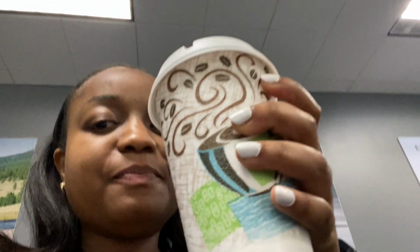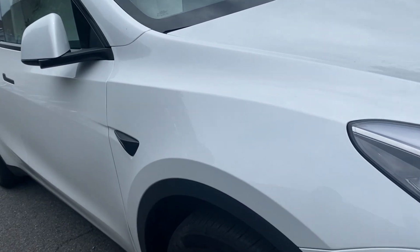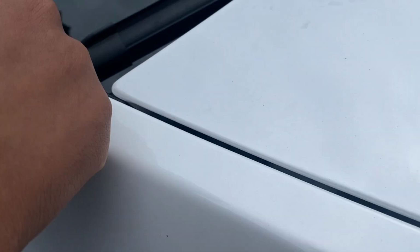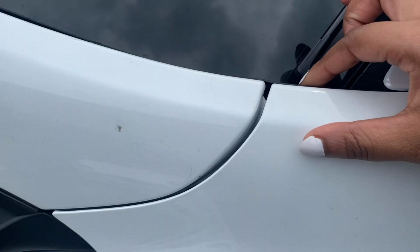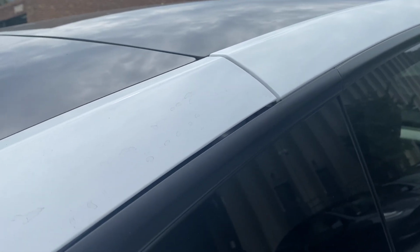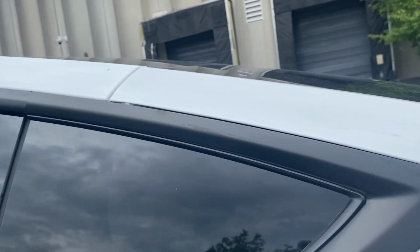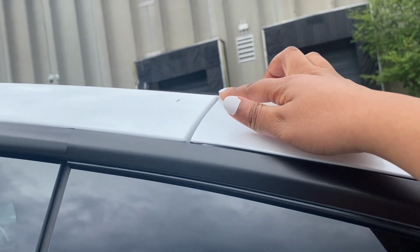An hour and a half of waiting. It's okay because I have coffee. Coffee's nasty though. Oh, look at this. This one does look very nice. Let's see. This is it, right? Yeah, yeah. Okay, yeah, they fixed this. This looks a lot better. Not the same to me. I don't know if this is what I wanted. Maybe I'm just being a little bit too much.